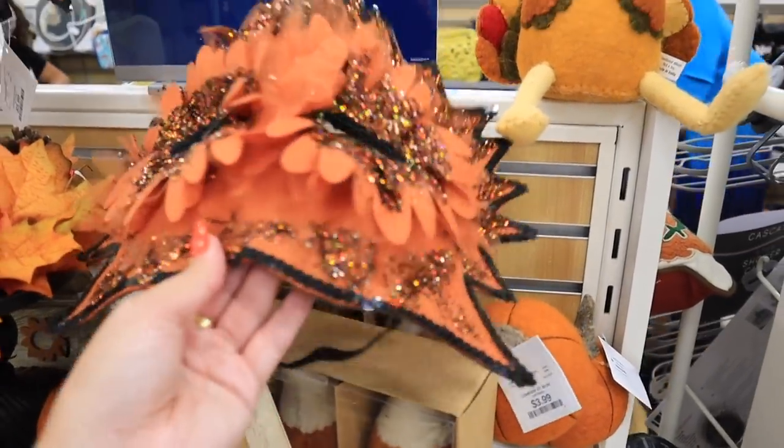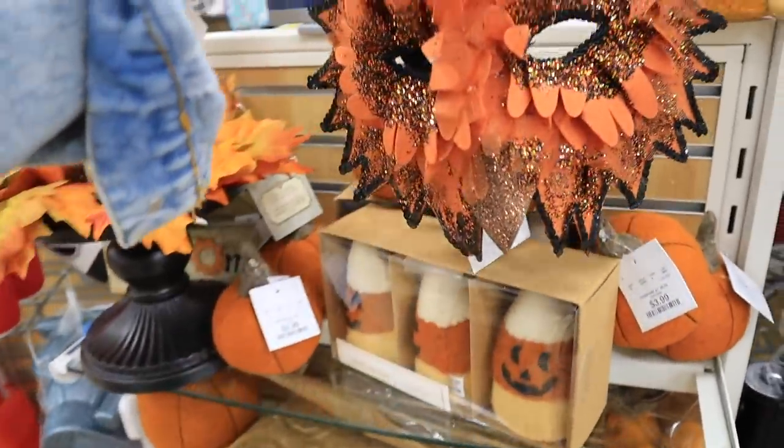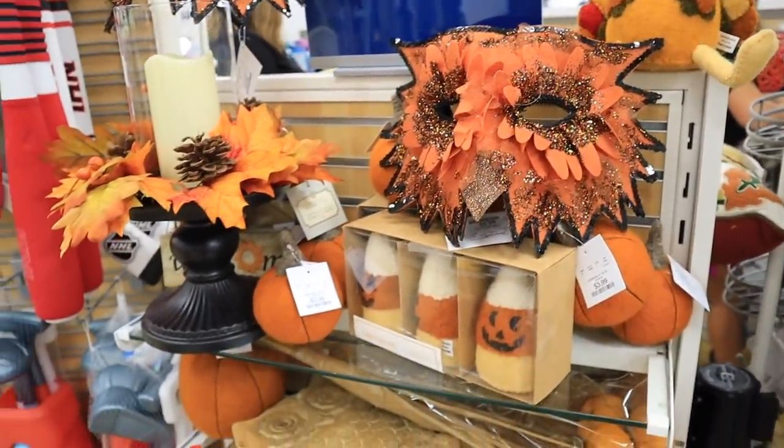They have these masks. I feel like that's pretty random. I guess if you're going to a Halloween party and you don't want to do a costume, you could do one of these pretty masks.